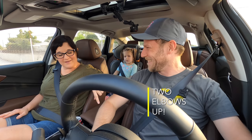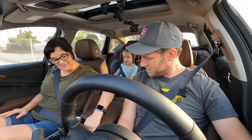That's two elbows up. While your elbow's up, we should point out how nice this thing opens. Oh, that is very graceful. Look at that, just sort of rising up like the sun.